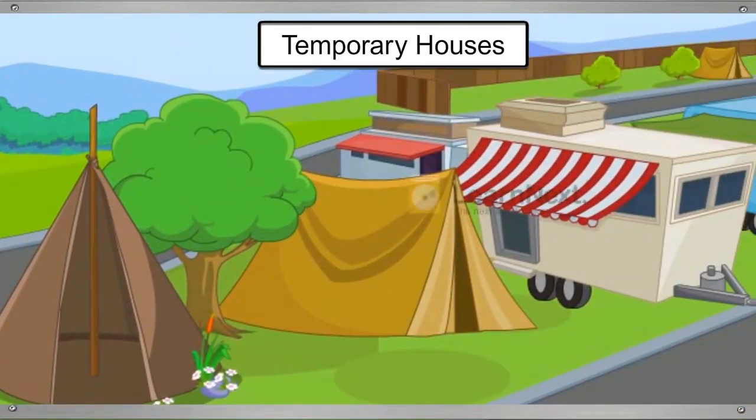There are also some people who like to travel a lot. They keep moving and never stay in one place. So they made temporary houses that could move around with them. Two such temporary houses are tents and caravans.